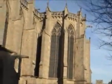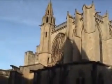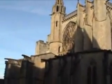Yes, it is. It's actually built on the same location as a Visigothic one built in the 5th century. The one we see today was partially destroyed in the 13th century when the French took possession of Carcassonne. They ran out of money, so they had to leave part of the Romanesque cathedral and only built part of it as Gothic. That's what still stands today. Well, I like it a lot.